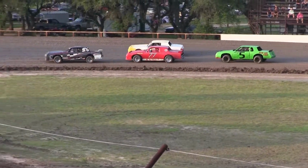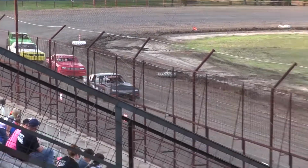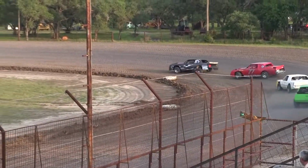Brian Morris pacing the field through turn number 3. Going to pick up the throttle just a little bit. Green flag's back out. We are back underway. And Morris catching him sleeping in turn 4. A good start for your leader.